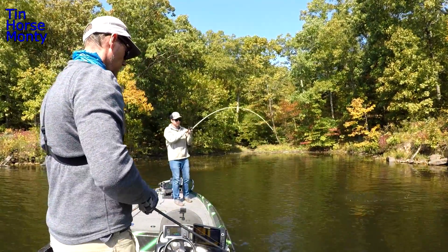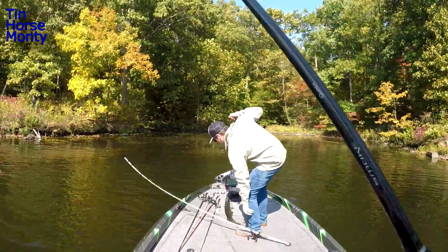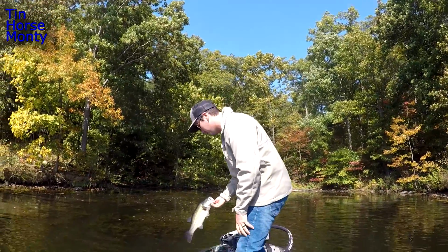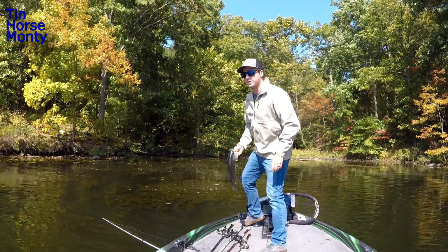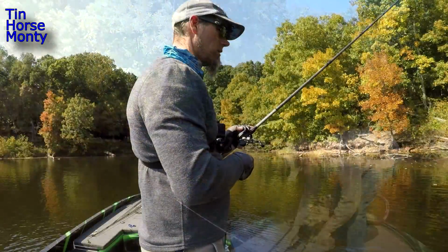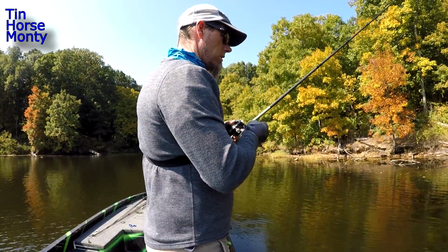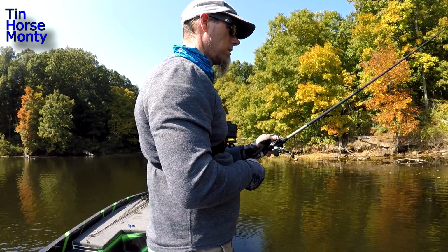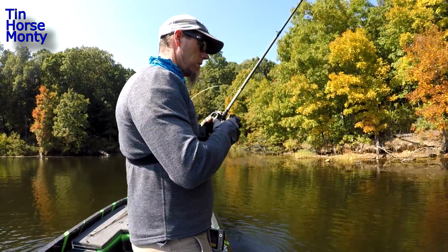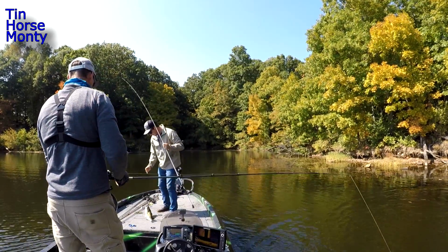There you go. That's a better fish. Nice. Yeah. Good work, man. Well, color change too, man. Hours, but yeah. Color change and a weight change. And maybe we'll start catching a couple. There you go. I need to make a little adjustment myself. There we go. That's a little better fish. Take that. Yeah.